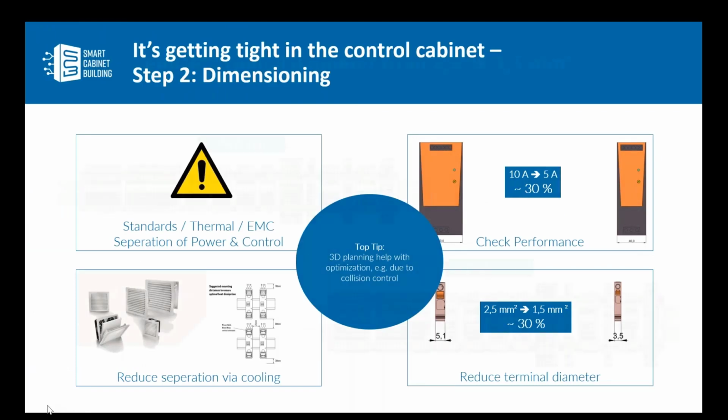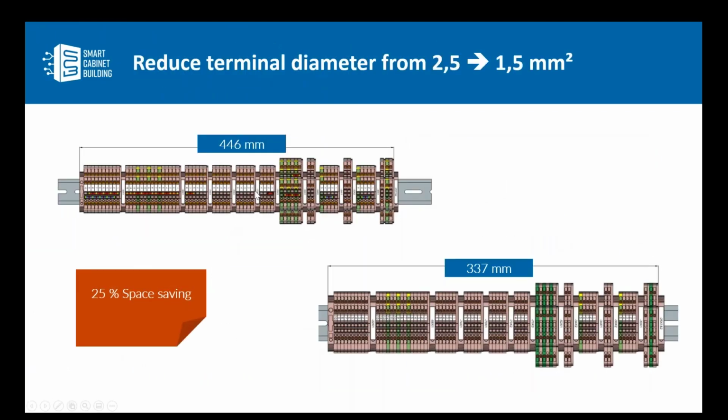How this could look in practice, we see on the next slide. This is a terminal rail we have taken out of a customer cabinet, and rebuilt this DIN rail, which is nowadays around 450 millimeters long. We rebuilt this functionality with a 1.5 millimeter square diameter, and this reduces space at this customer by 25%.